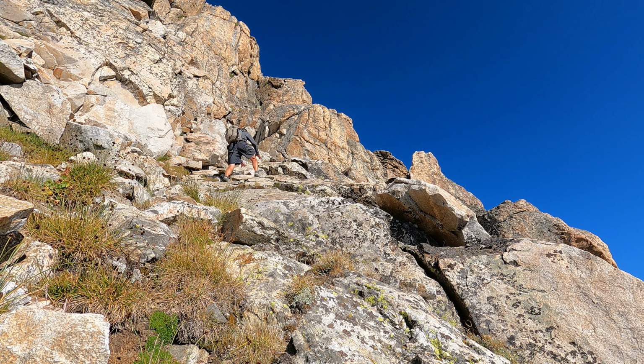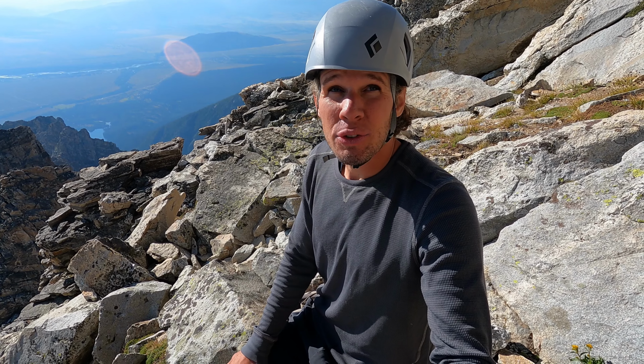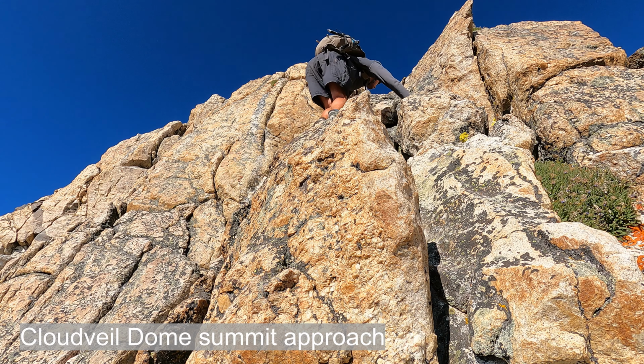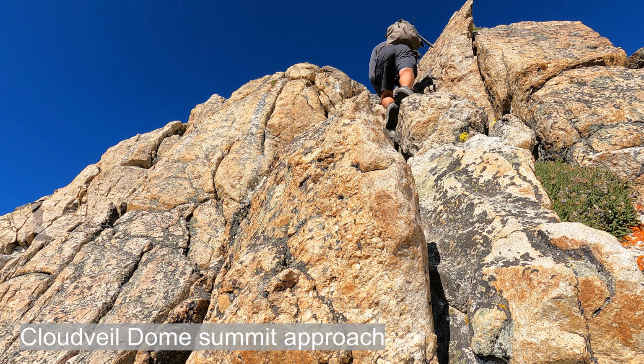From here, I'll be moving up toward the right, towards some golden rocks, into, there's a few couloirs up there. As long as I choose the good route, the hardest part is behind me. At least the hardest part of Cloudveil Dome.